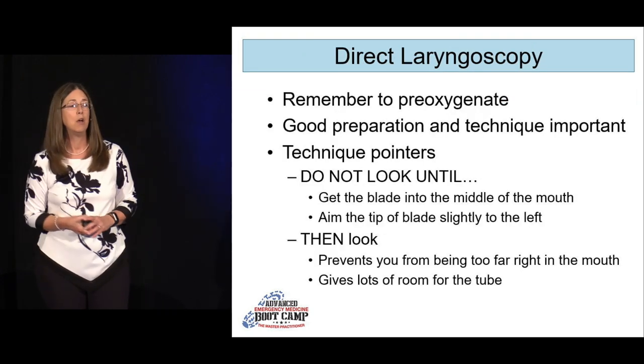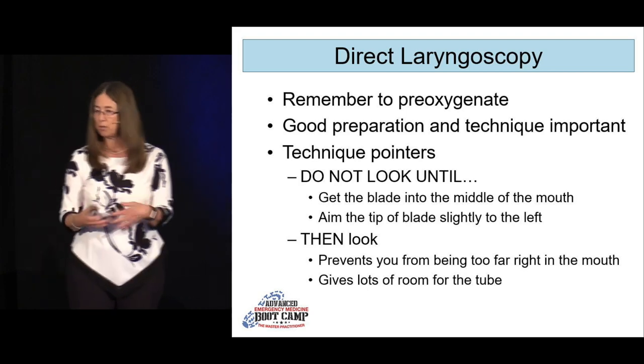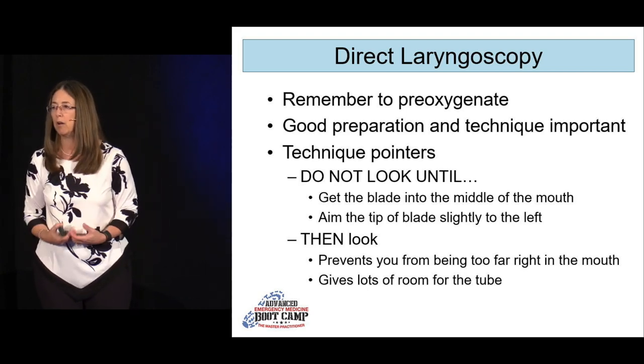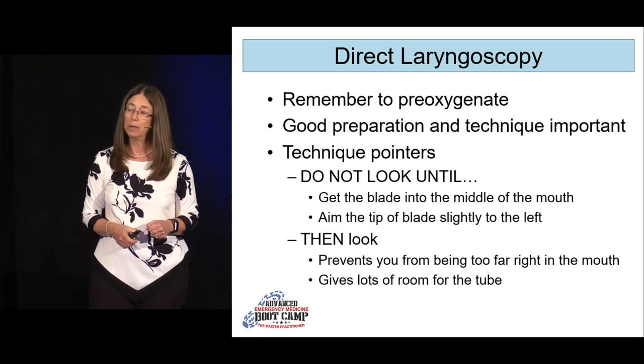And then if that's the case, most of us will default to direct laryngoscopy. Now, this is not a course, this is not a lecture on how to do direct laryngoscopy, but I can tell you certain tricks that will help you.